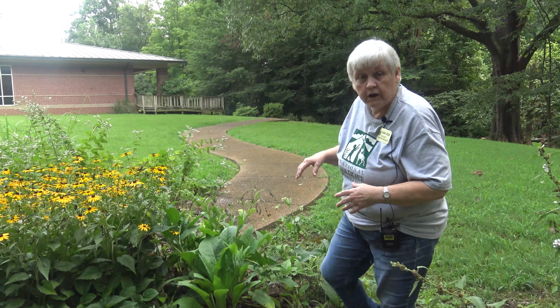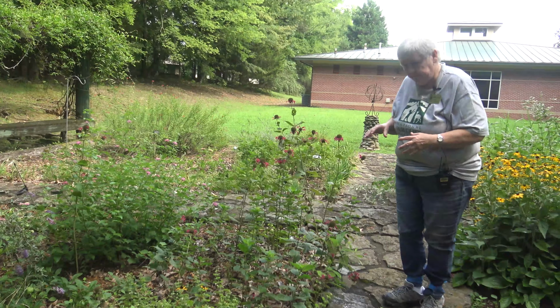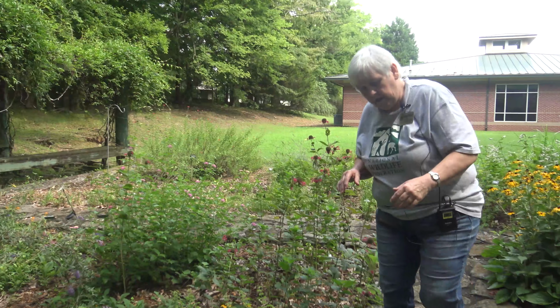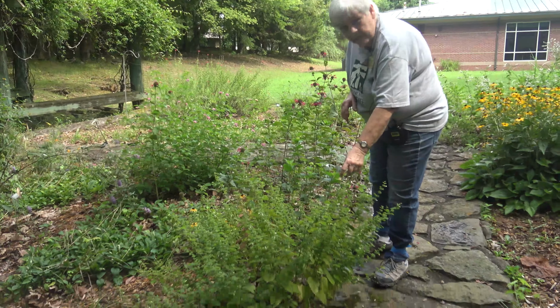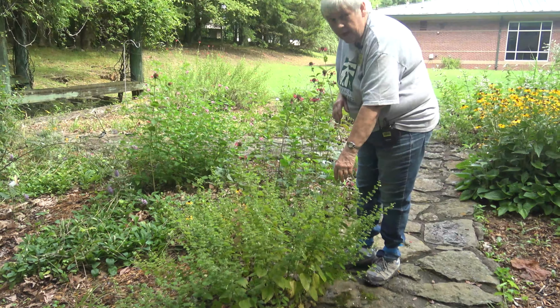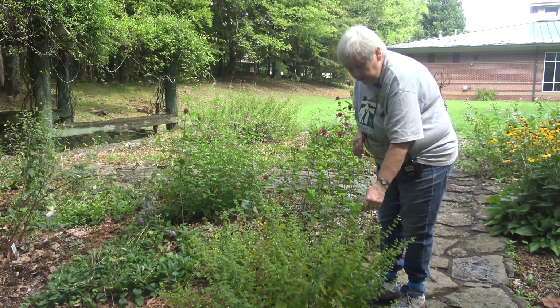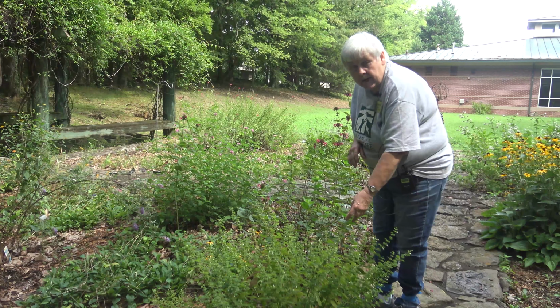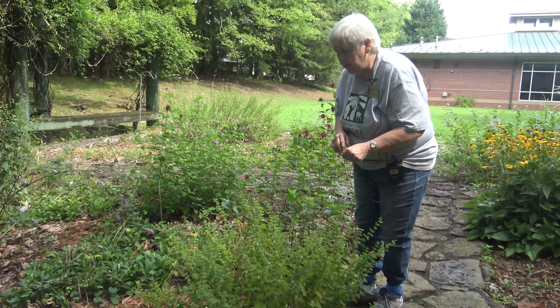Next, we're going to step over here to the pollinator bed. This is where you have a lot of activity going on. This is lemon balm. It's in the mint family. So if you plant it, you want to really keep an eye on it because it will take over if allowed to. It's starting to bloom right now, and that's attracting the pollinators, especially bees. The bees really love it.